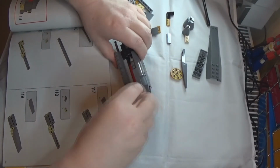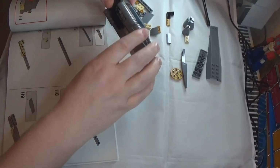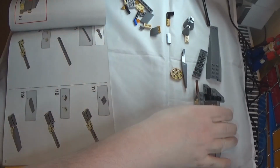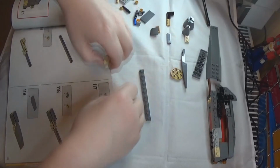And this bit goes here, like so. So that should then look like that, one-to-one. Yeah, that looks right. Excellent stuff. Put that over there. Okay.